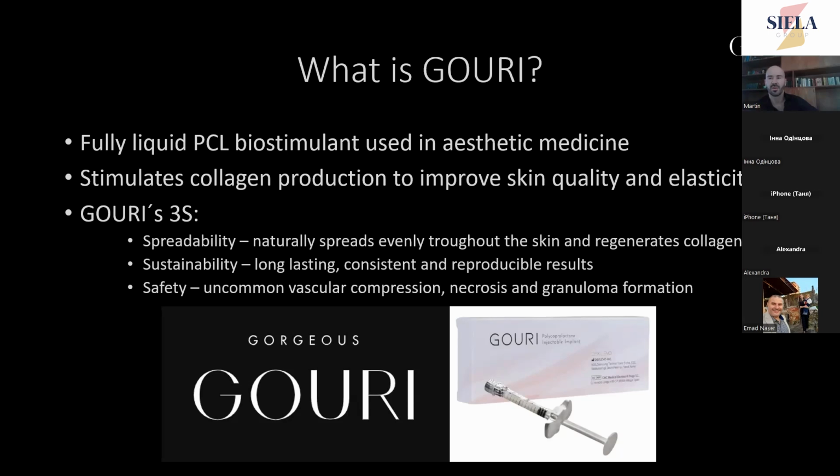There is something we call 3S. It's spreadability: due to its liquid nature, Gouri spreads evenly and smoothly throughout the skin. Sustainability: Gouri offers long-lasting, reproducible effects, and its biostimulatory action provides gradual and continuous collagen production. And last but not least is the safety, because Gouri has an excellent safety profile. Issues such as vascular compression, necrosis, and granulation formation are not reported in this type of stimulator. Yeah, so this is a very crucial point.